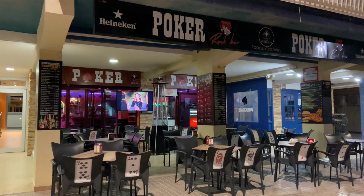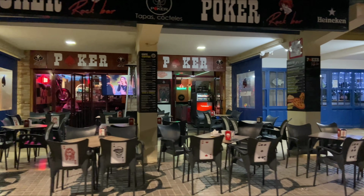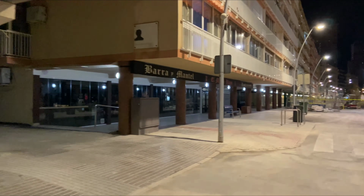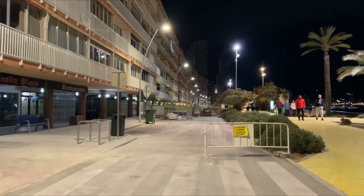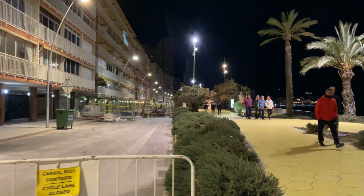Ooh, poker bar. Even the chairs have cards on them. Wow, that's an unusual design. But it's really interesting, I must say. Don Mejillon, that's a typical Spanish place. A lot of them are closed right now, sadly. Before better times come and before the summer season starts, a lot of them are actually closed.